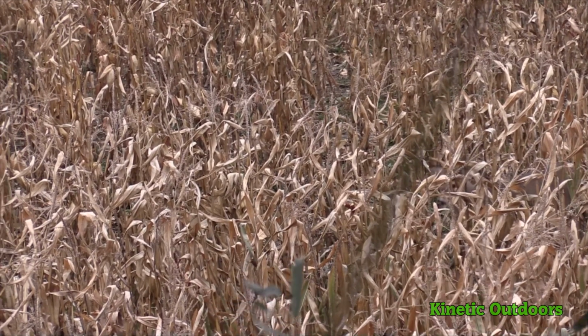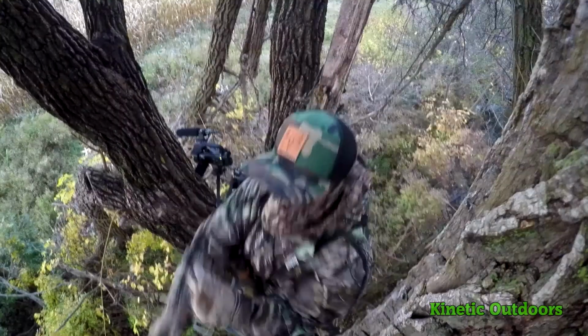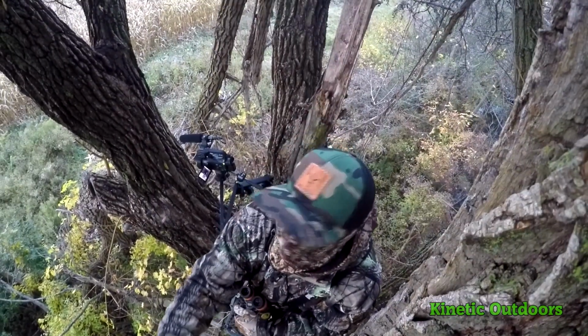These deer would both eventually feed off. A little while later, though, I catch some movement off to my right.